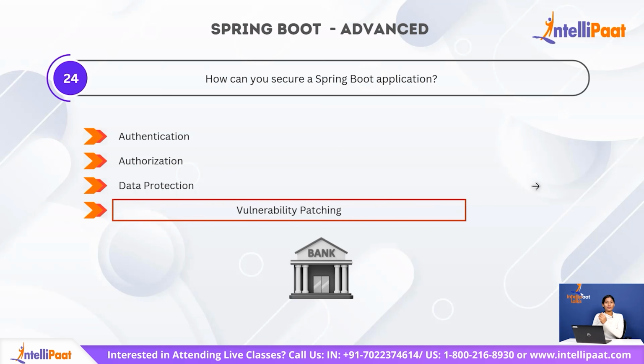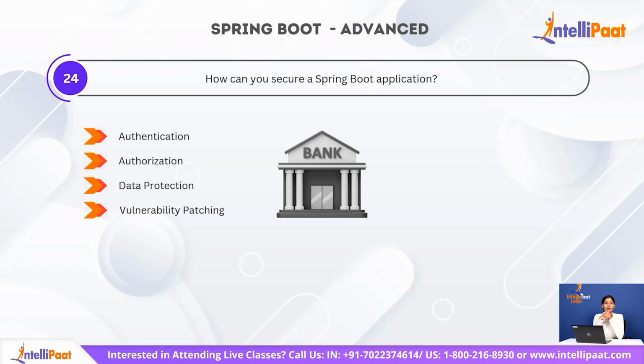So now to apply all of these, you can use different Spring Boot features, such as for authentication and authorization, you can use the security starter. For data protection, you can encrypt your data. There's a library called bcrypt. You can use that to hash your passwords, so that even if the hacker is able to get their hands on the password, they won't be able to actually use it. So you can use bcrypt and other such libraries to keep your password safe.